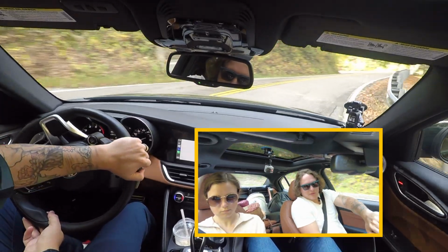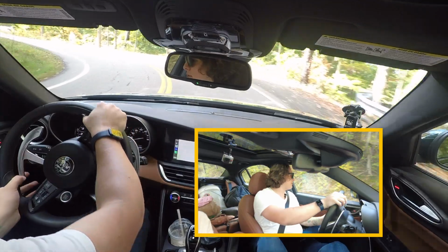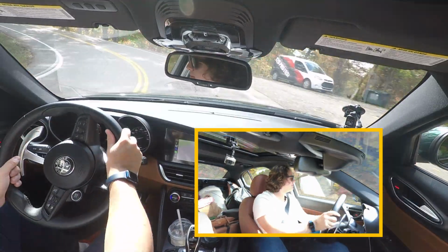Surprised the locals don't just get really pissed off and then not pull over for people. They probably don't want people riding them either, though, I'm guessing. You have to know. I'm sure it brings a lot of money for them for tourism.